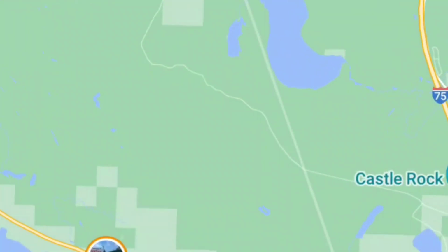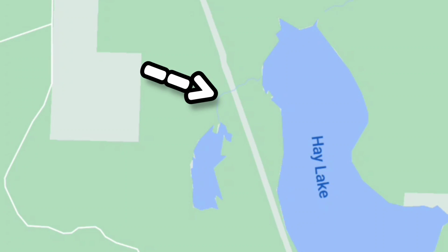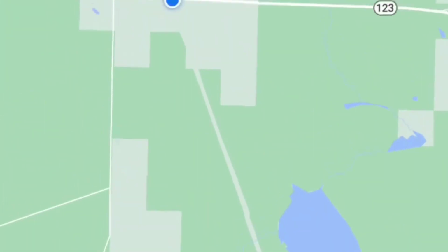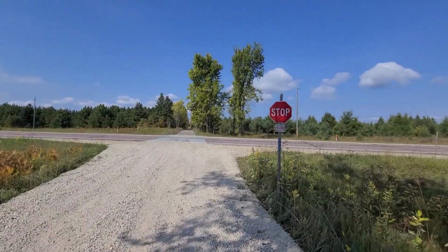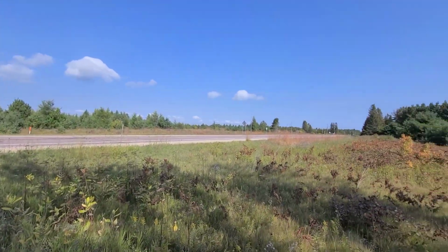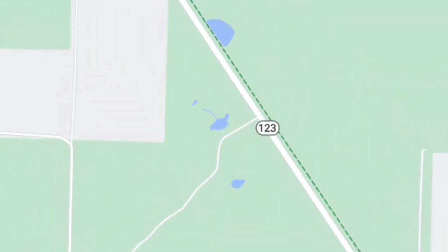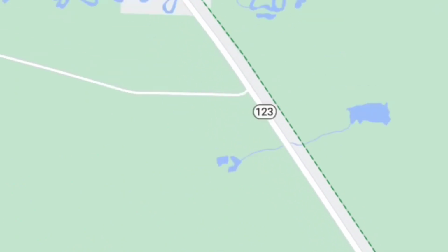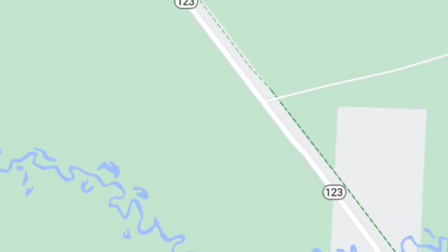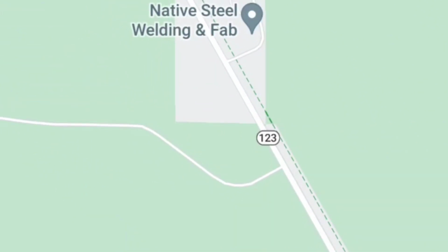All right, guys, so we followed this route, the straight one that goes by Hay Lake there, and we could turn up 123, but it looks like it parallels. It goes up, and you see it just keeps going, and it parallels 123 for quite a ways. So we might as well just stay on this dirt two-track and see how far we can take it. No reason to get out on the pavement.